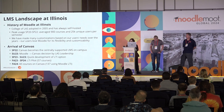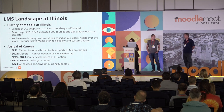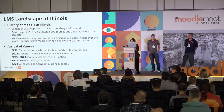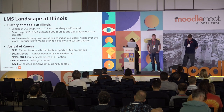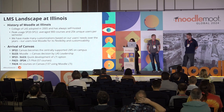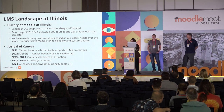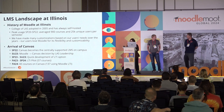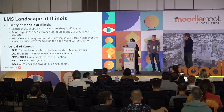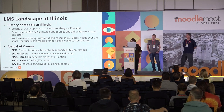So the University of Illinois has always had more than one LMS. Historically, we have had one centrally supported LMS that's available to everyone, but then individual colleges or departments may use a different one. Our unit is within the College of Liberal Arts and Sciences, which is the biggest college within the university. LAS adopted Moodle back in 2005 at the request of our faculty, and we have hosted and maintained our own Moodle instance since then.